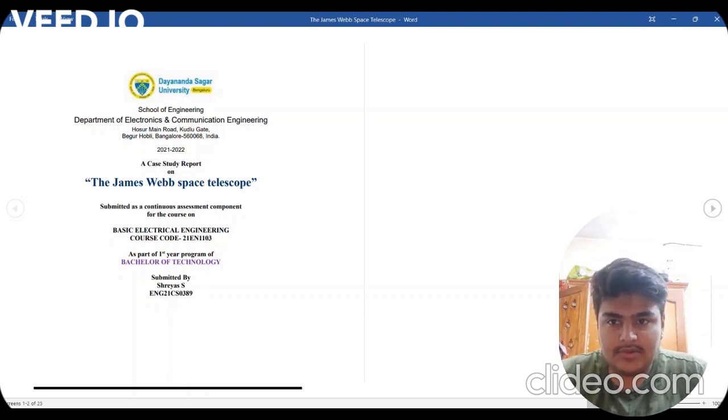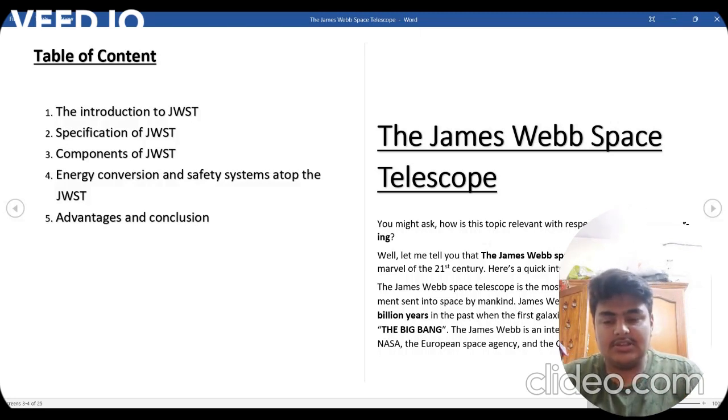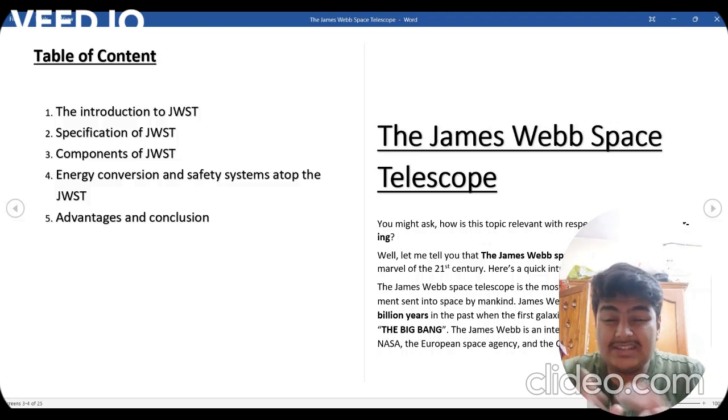So first, you see the table of contents. The James Webb Space Telescope is an engineering marvel of the 21st century, and it took three organizations to build it. First is NASA, then the Canadian Space Agency, and then the European Space Agency as well. The James Webb can look back in time about 13.5 billion years. It is the most powerful, the most complex instrument ever sent to space by man, just after the International Space Station.